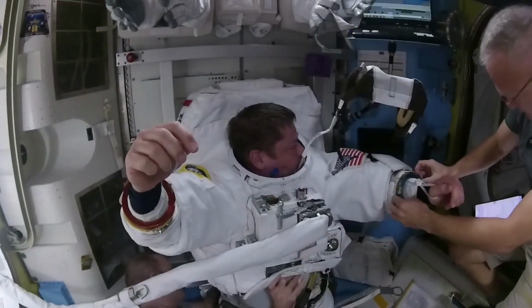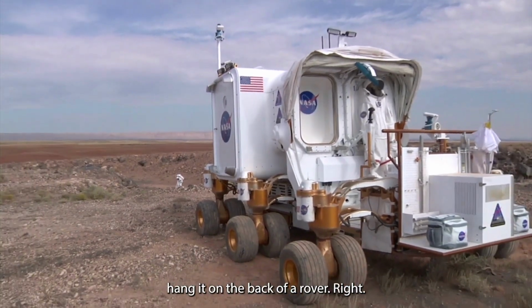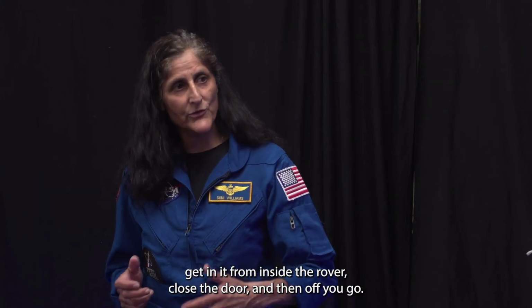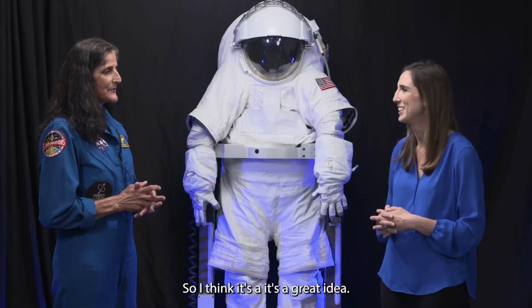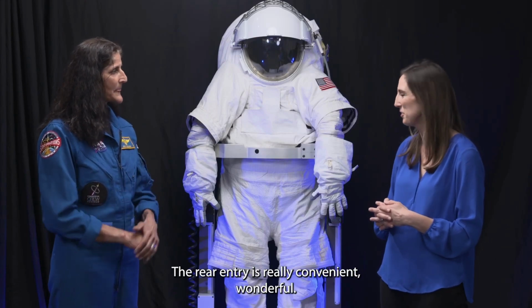And I love it also because that way you can don the suit yourself and you can take it off yourself, versus the heritage suit, where you need other people to help you really get into the suit. This one, I think the idea would be maybe hang it on the back of a rover, right? And so then you could get in it from inside the rover, close the door, and then off you go. So I think it's a great idea. The rear entry is really convenient. Wonderful.